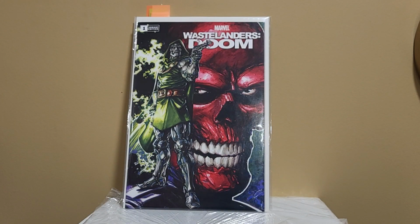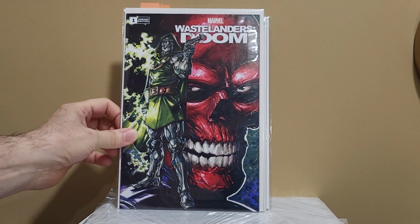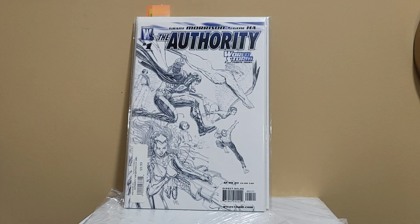Wastelanders Doom. I got this at the show, I think. Number 1, this is a variant, really awesome looking variant. Man, I like this comic a lot, with Doom and Red Skull on there. Really, really cool.